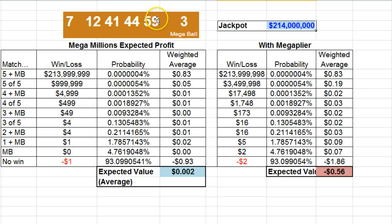First of all, you pick 5 numbers out of the available 75, plus 1 out of the available 15 for the Mega Ball. If you match all 5 numbers plus the Mega Ball, you win the jackpot, and your profit is that jackpot minus the cost of the ticket. The probability of getting that jackpot is about 1 in 259 million, so not very likely, but it does happen.